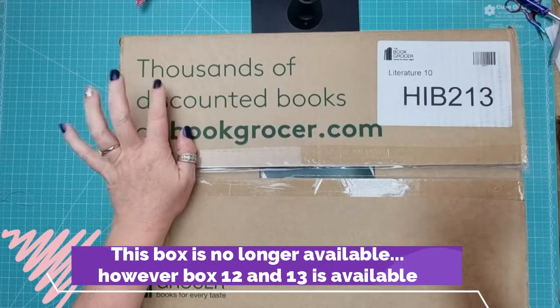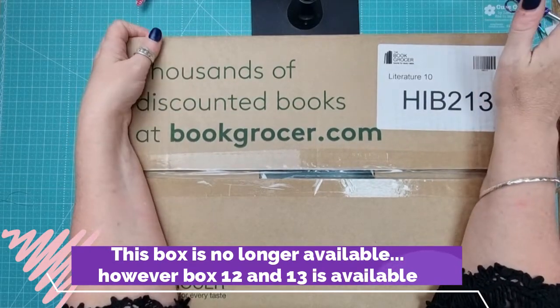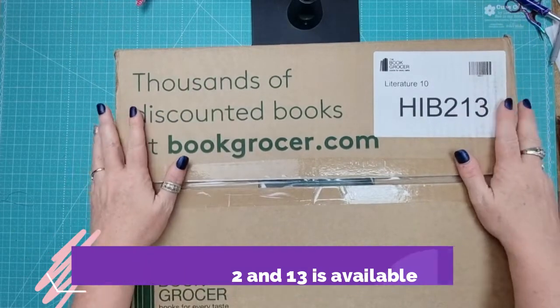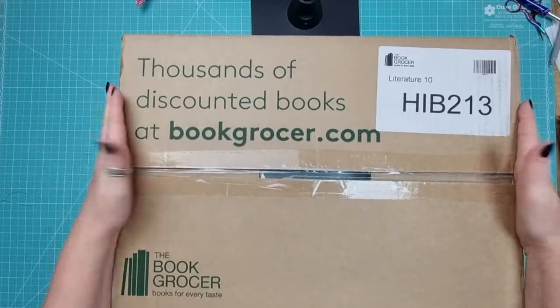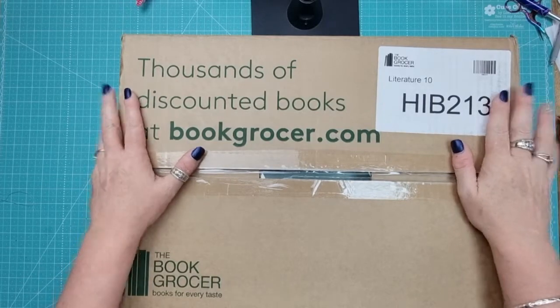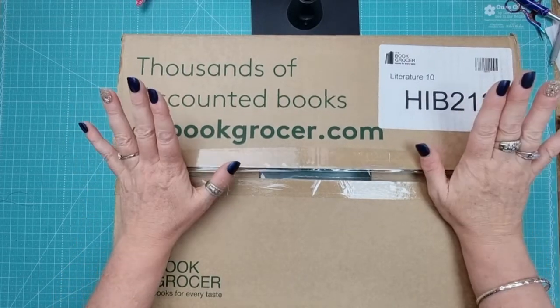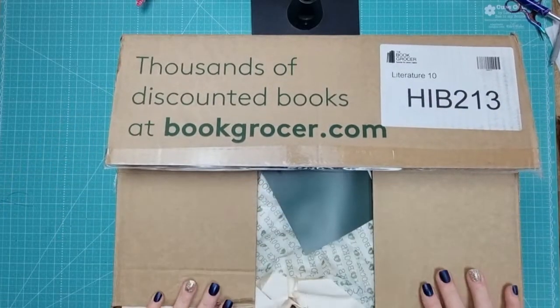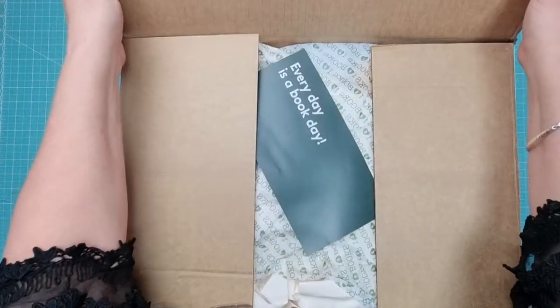Okay, so it has got all fiction books in it, apparently. And this is how it comes. It was delivered by courier to my doorstep, and I paid $100 for this, and you get a fair chunk of books in here. As I said, I have opened it up. I don't know what books I got because this is as far as I got.